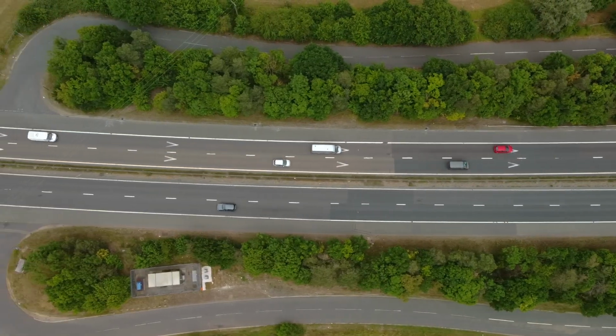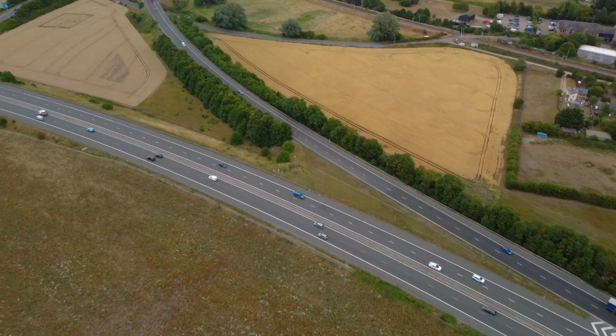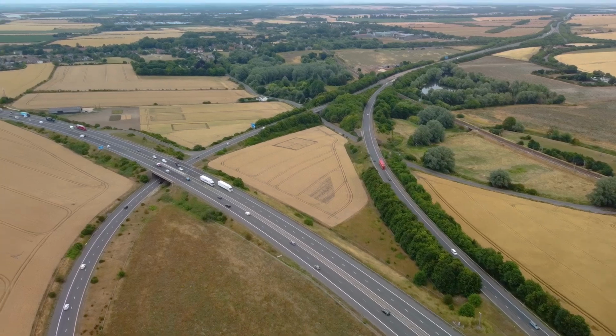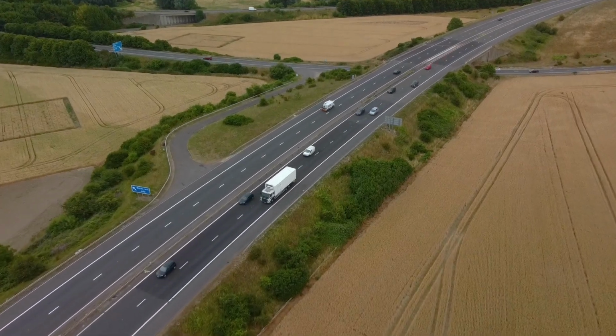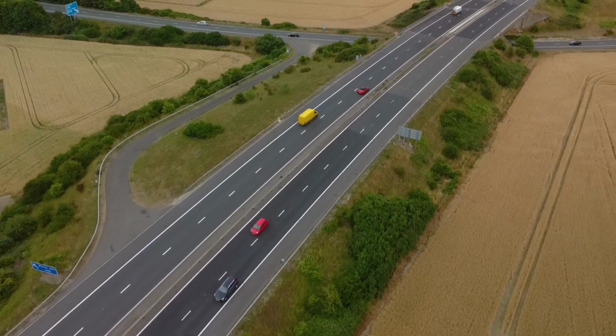Junction 9A is a little bit peculiar in as much as it's not actually on the M11. If you take a look on satellite image, you'll see that the M11 splits into two. If you follow the spur road, you'll get to junction 9A, which is at the Stump Cross interchange where it meets the A11. There's also a sneaky little slip road which links the M11 South carriageway through to the spur road, intended for use by the Highways Agency and emergency services.